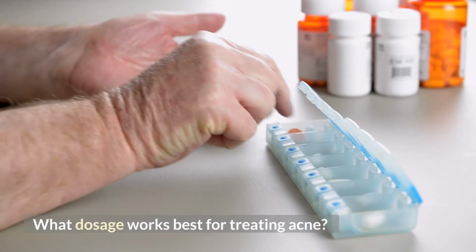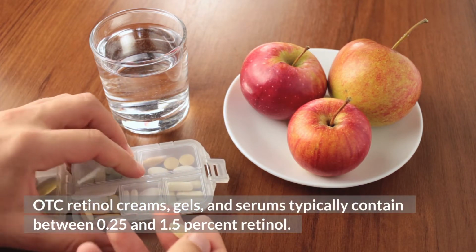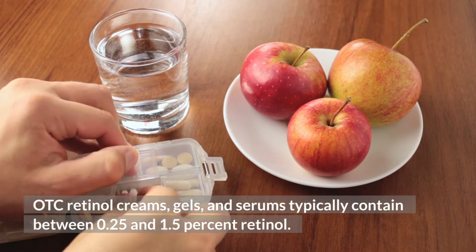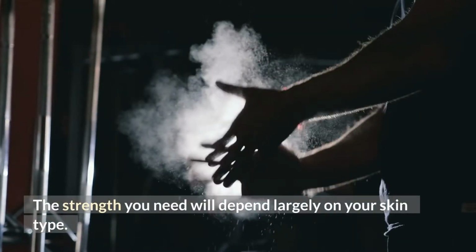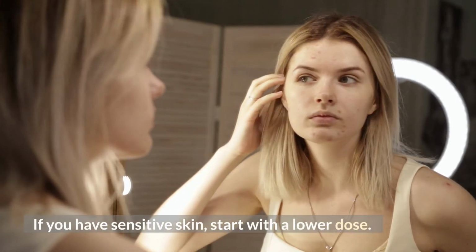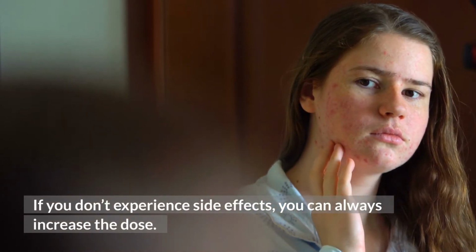What dosage works best for treating acne? OTC retinol creams, gels, and serums typically contain between 0.25 and 1.5% retinol. The strength you need will depend largely on your skin type. If you have sensitive skin, start with a lower dose. If you don't experience side effects, you can always increase the dose.